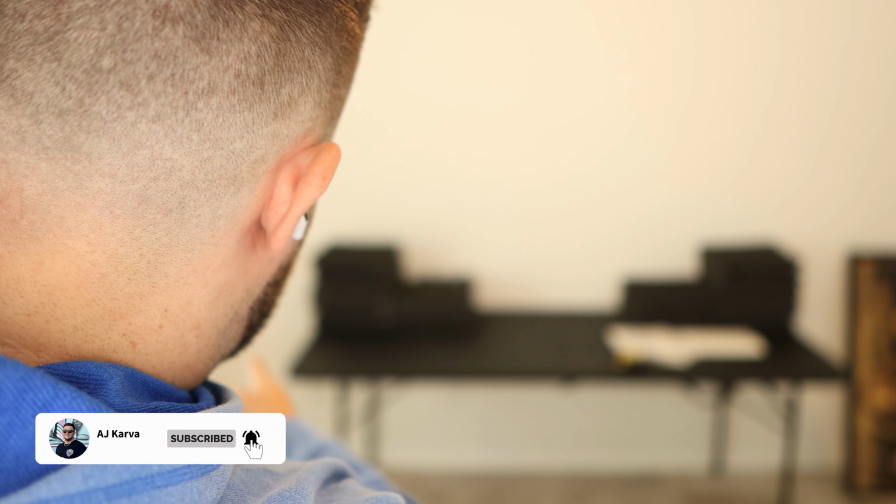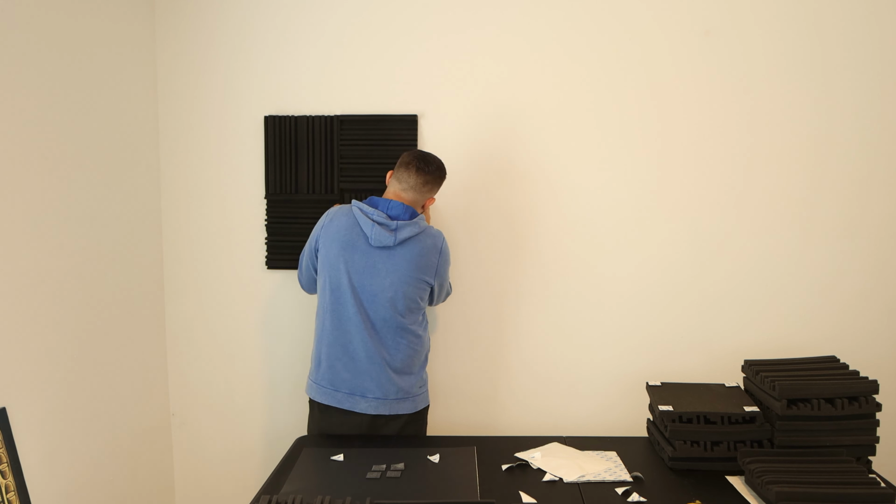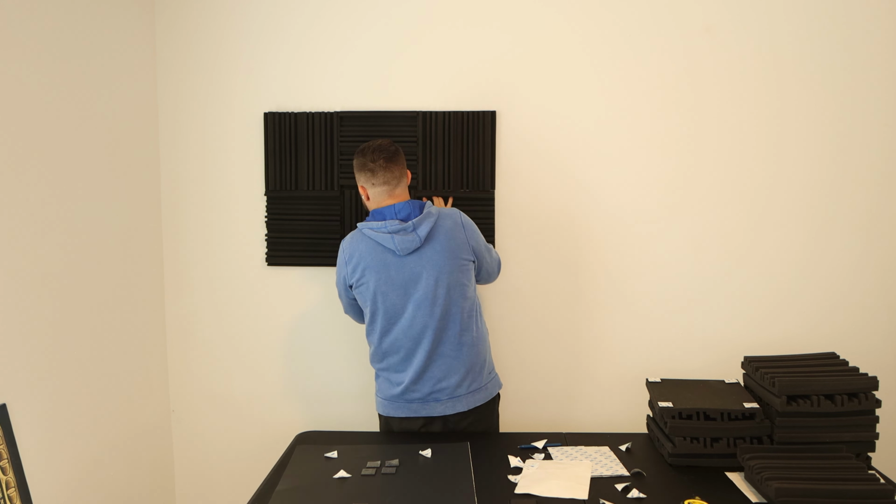I don't have you guys centered, but the table is centered with the wall, 30 inches from the left side and 30 inches from the wall, not the door, but the wall that's going in. All right, so we got one panel done. Now we're gonna measure from the other side and do the same thing.